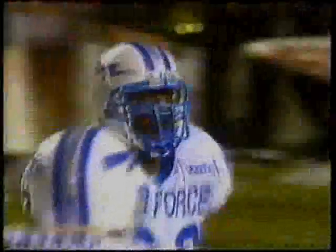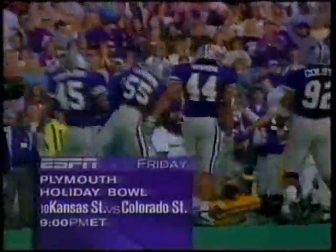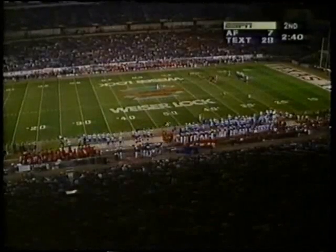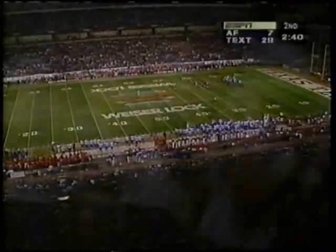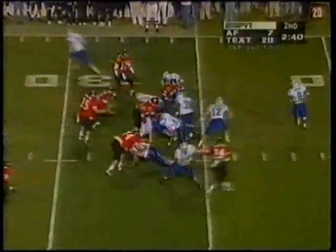ESPN's Thrifty Car Rental Bowl Week continues on Friday at 5 o'clock. Craig and Lee and Chris will start things off with the bowl kickoff show. LSU then against Michigan State in the Weed Eater Independence Bowl. And then Gary and I and Adrian will be out in San Diego for the Plymouth Holiday Bowl, pitting 10th ranked Kansas State against Colorado State. Colorado State, one of the 4 teams that was victorious over Air Force this year, and they finished tied for the top spot in the WAC at 6-2.